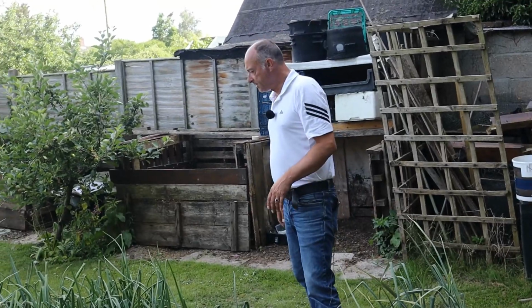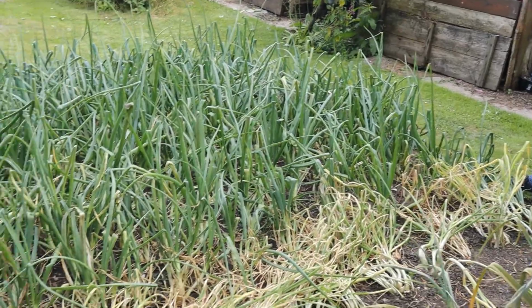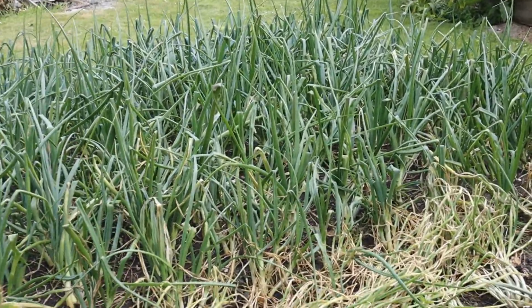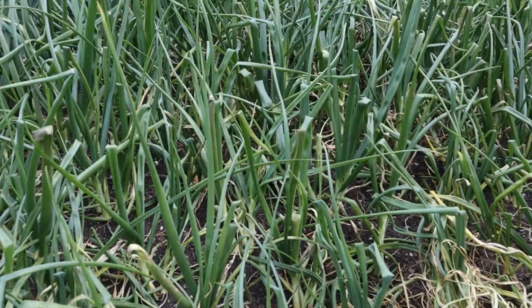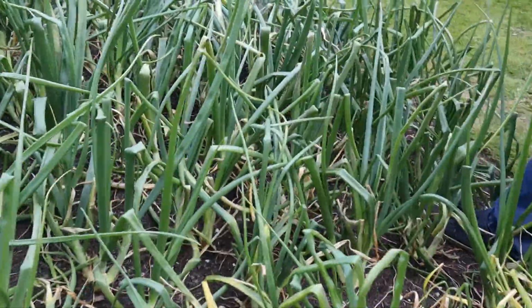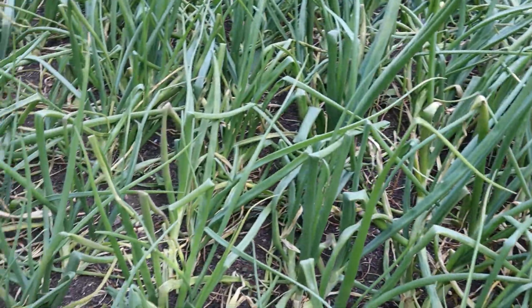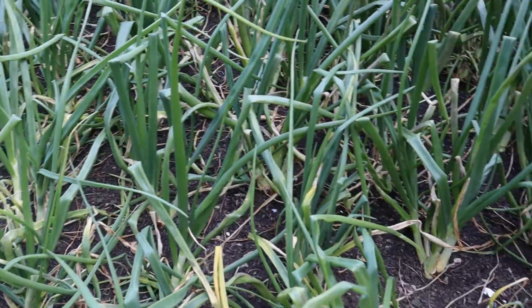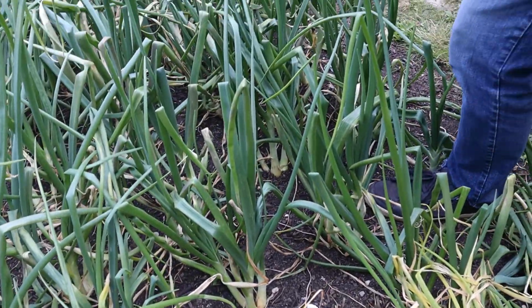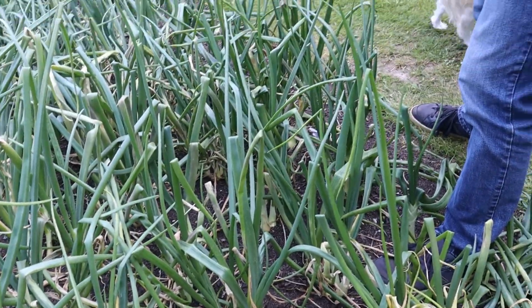And then of course, last but not least, the onions. As I said earlier, it is the summer solstice today. It's the longest day of the year here in the UK, and that always signals the onions to really start to bulk up. From now onwards, they will start to get quite large and hopefully get to their harvestable size. And as you'll have seen us do before, these have been thinned down to 4 or 5.